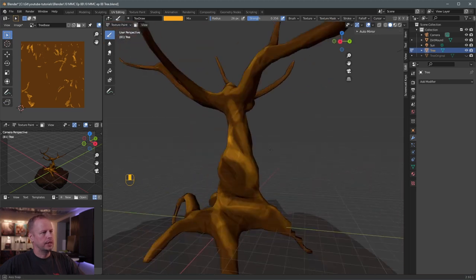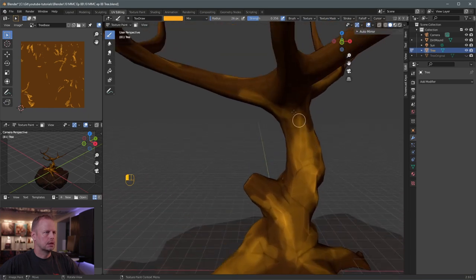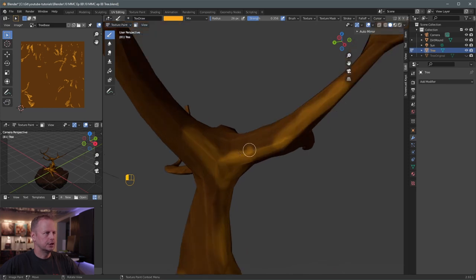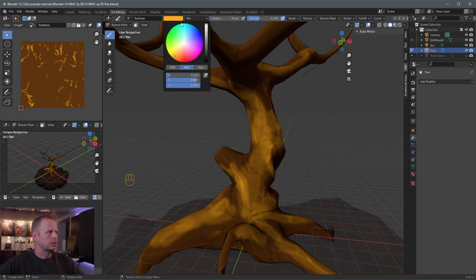Okay, so that could be something. And I've got an orange tree here. A dead orange tree. And by orange tree, I don't mean that it grows oranges. I just mean it looks orange. We can fix this. And then that's some highlights or something. So we can go darker as well.